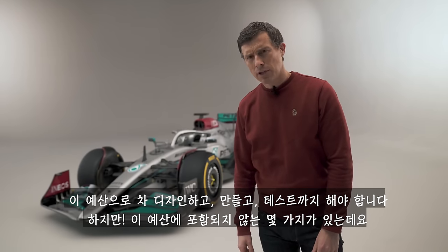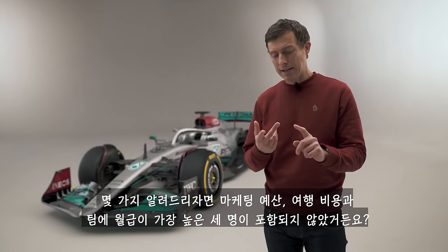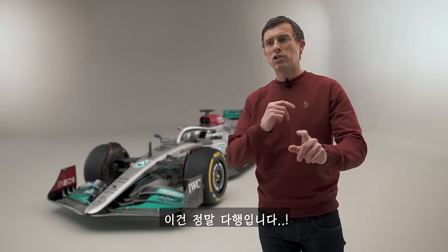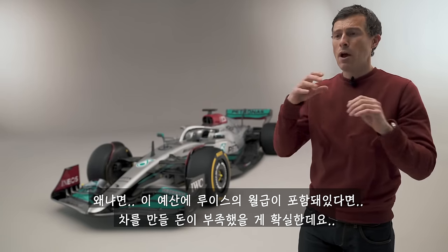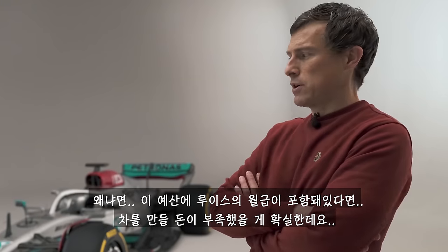There are some things excluded from that number, though, and that's marketing costs, travel costs, and the salaries of the three highest paid people on the team, which is a good job, because if they had to pay Lewis out of that budget, they really wouldn't have much left for a car at all.